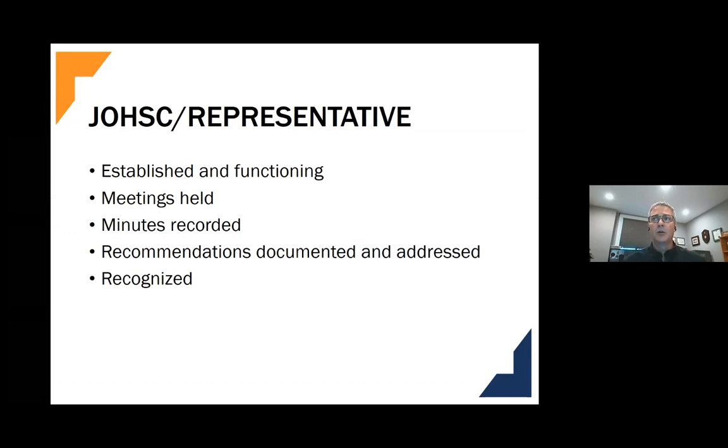Again, safety committee or representative. If you're 5 to 19, you'll have a representative. That's the minimum requirement. You can still have a committee, but the minimum is to have a single representative. The committee must be established and functioning. It's not good enough just to say we have a safety committee and never actually meet, never actually do anything. That will come back to bite you, I guarantee you. You need to have a functioning committee. Meetings need to be held. They need to be documented. Recommendations that are made by the committee need to be documented and need to be closed out or addressed by management.